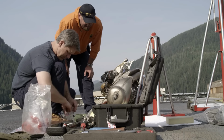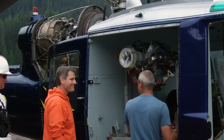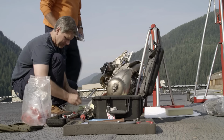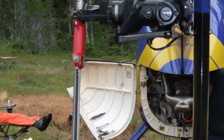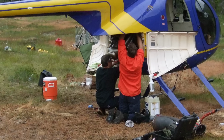The Friday of that week found the mechanics preparing a brand new Hughes 500 engine that had been air freighted into Ketchikan, then immediately picked up and choppered out to the site. One of the Hughes 500s had experienced engine trouble and was forced to land in a mountain meadow. This engine was the replacement. With the new engine ready and in hand, the crew flew out and made the installation in the field, and she was returned to service immediately.